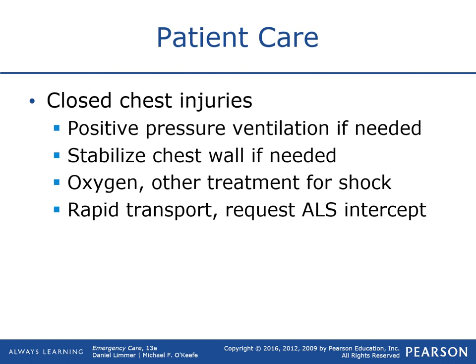So our general treatment for closed chest injuries is give positive pressure ventilation if it's needed. If the chest wall is unstable, stabilize it. So that's where we talk about some of our bulky dressings. You can stabilize the chest wall. You administer oxygen. You do your general treatment for shock if they're going into shock.